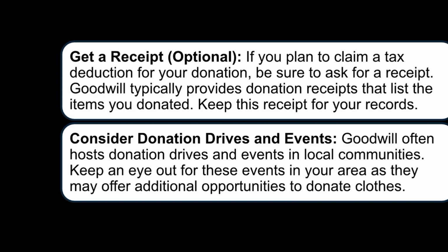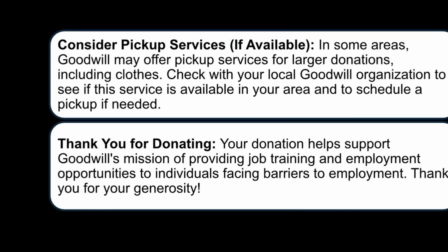Then consider donation drives and events. Goodwill often hosts donation drives and events in local communities. Keep an eye out for these events in your area, as they may offer additional opportunities to donate clothes. You can also consider pickup services if they are available in your region. Check with your local Goodwill organization to see if the service is available in your area or schedule a pickup if needed.